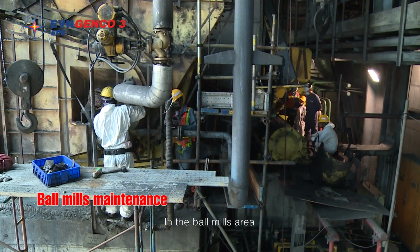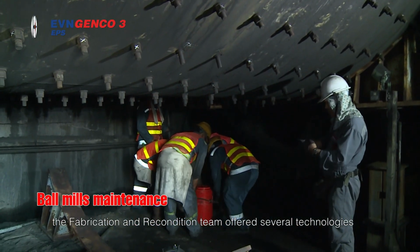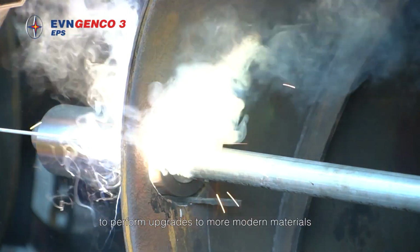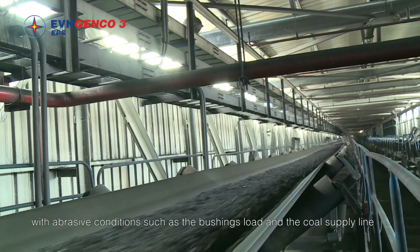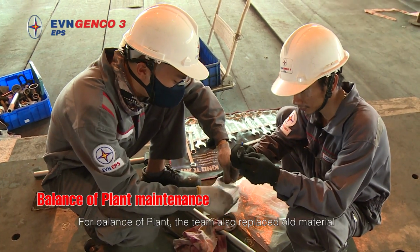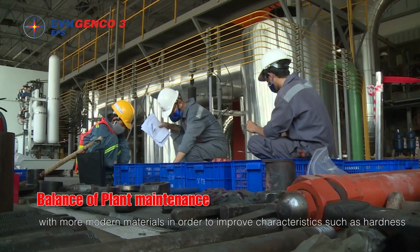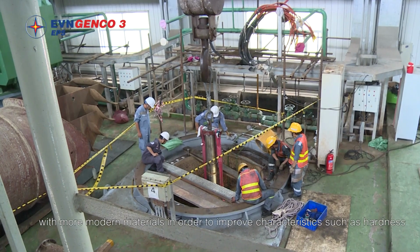In the ball mills area, the fabrication and reconditioning team offered several technologies to perform upgrades to more modern materials, especially in areas with abrasive conditions, such as the bushings and the coal supply line. For balance of plant, the team also replaced old material with more modern materials in order to improve characteristics, such as hardness, abrasion, and corrosion, improving the operating life cycle of the device.